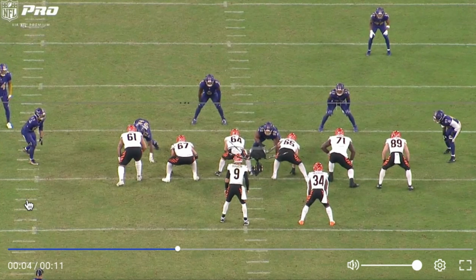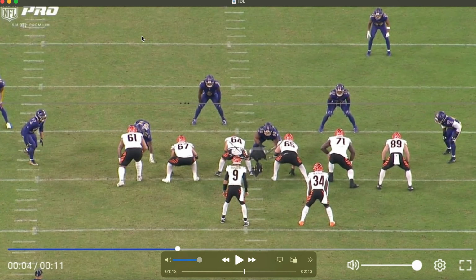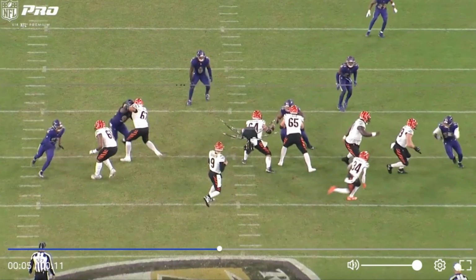You see Madubuike out there as a 4-tech, forcing that guard to kick out 2 steps. You've got Travis Jones inside, right off the snap. You can see right there, one-on-one opportunity. We're going to get another opportunity to get in there, and we finally get that sack. This is actually going to be his third sack of the game. These are out of order, but what you're going to see is really nice here.